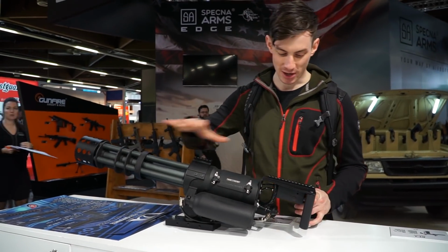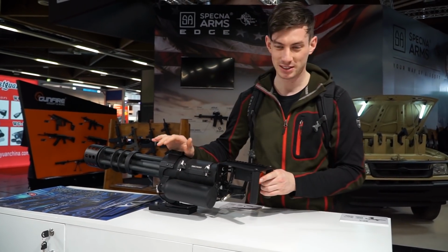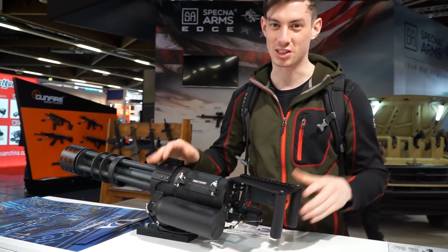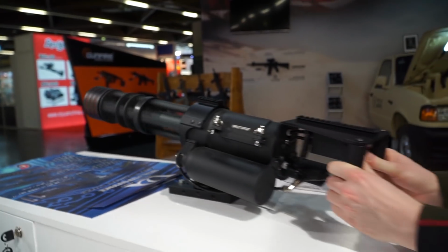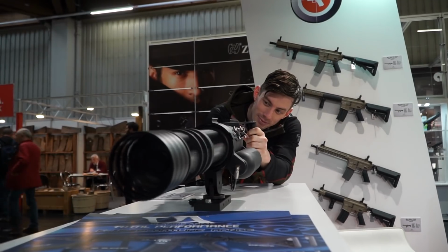Now that's the Microgun with the new mount for vehicles. I played a bunch of games with it. It's a really cool gun because it's finally a Microgun that's affordable. I like it.